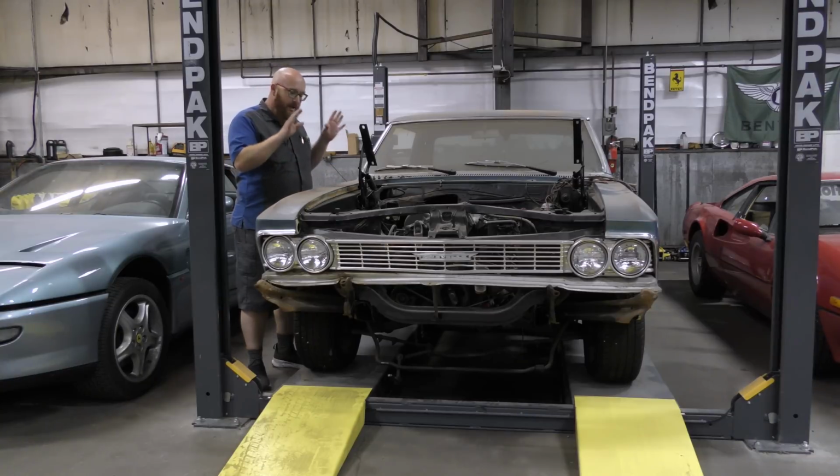But it's time to just LS swap this thing, finish out the interior enough to make it a running and driving fun vehicle, and then we will probably sell it. But at least it will be a finished project, running and driving. We will save the V12 for a future project. I'm not sure what yet. But let's head back over to the truck.